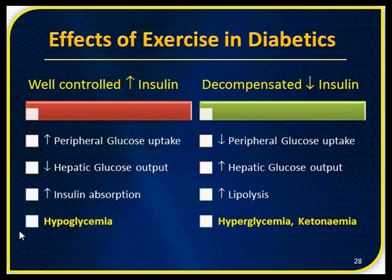So, a patient who is well controlled is the one who is more at risk for hypoglycemia. A patient who is decompensated, with burnt out diabetes, is at risk for hyperglycemia and ketonemia. This is in relation to exercise. If a well controlled diabetic exercises, then he can develop hypoglycemia. If a decompensated patient does exercise, then he may not get hypoglycemia. On the contrary, there will be hyperglycemia.